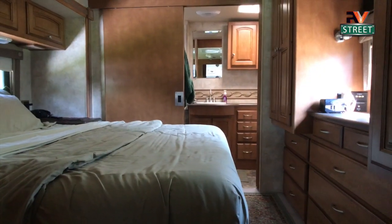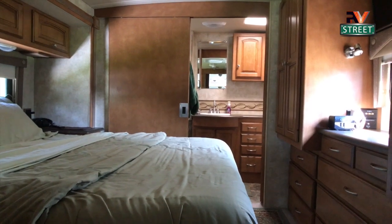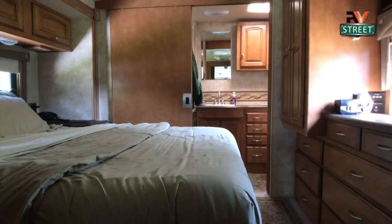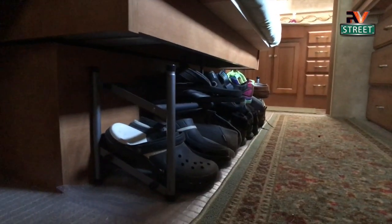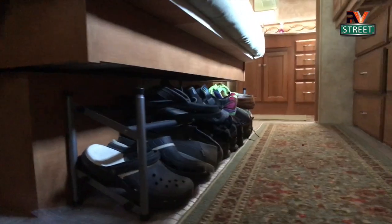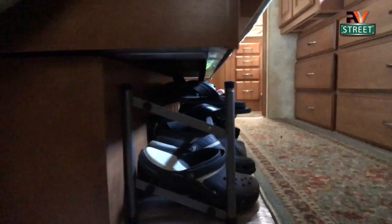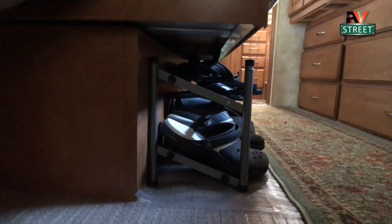A lot of people struggle with where to store all their shoes, and we also were wondering that question. And here's how we resolved it. Underneath our bed, we found a rack at Walmart that we were able to assemble, and it keeps all of our shoes nicely tucked up underneath the bed when the slide is open.